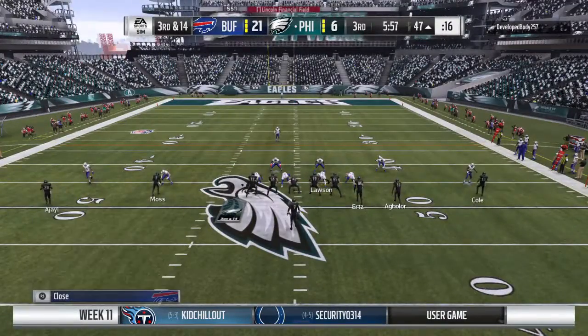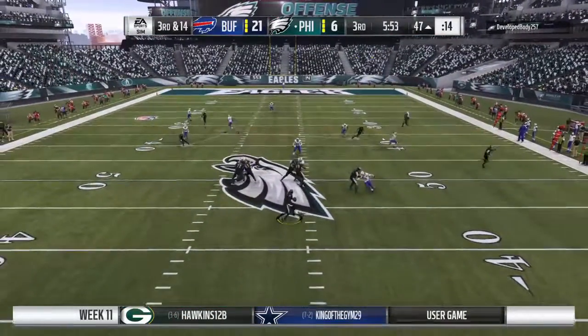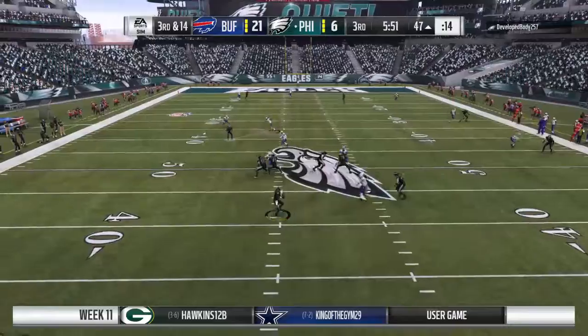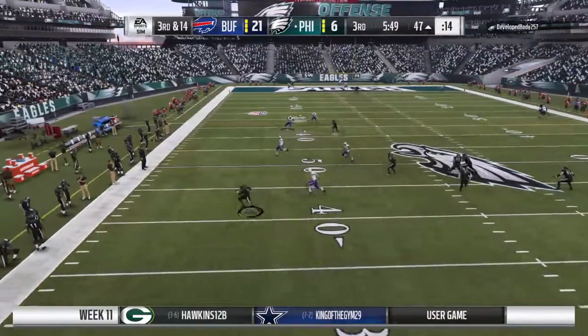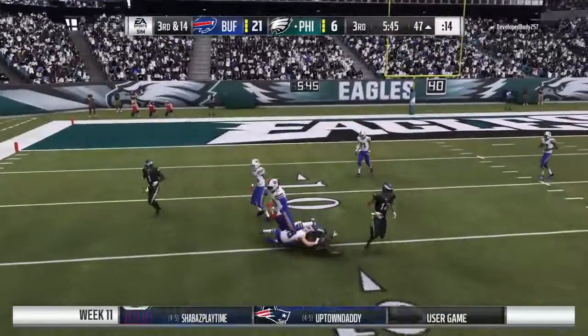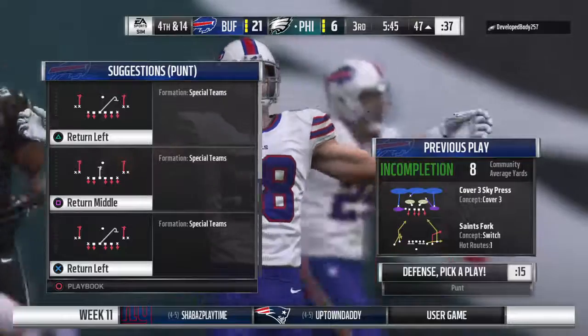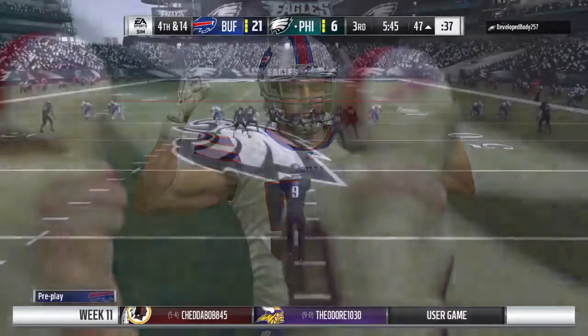This offense in desperate need of a conversion as they come up on third down. Now on third and long, they'll look to throw. Dancing to his left. Now he'll let it go on the run. Deep left side. And incomplete. He can't hang on. Would have been a nice catch. Instead, it brings up a 4th down.